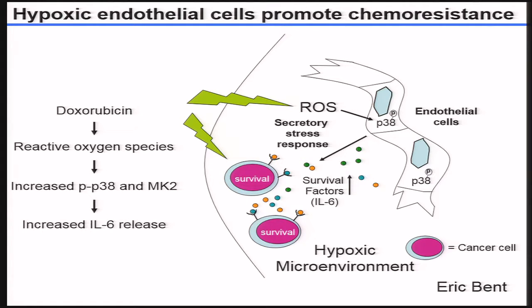One of the common links is that these tend to be endothelial cells that are in hypoxic microenvironments, including those found in tumors, that seem to be activated to release cytokines in response to doxorubicin in a pathway that we know, based on work with Mike Yaffe's lab, involves activated P38 and MK2. But it's an effect that is much more common than simply isolated to thymic endothelial cells.